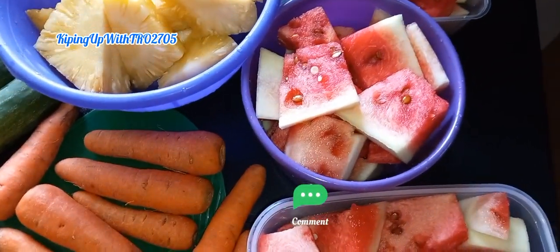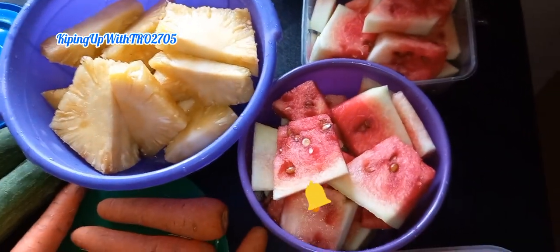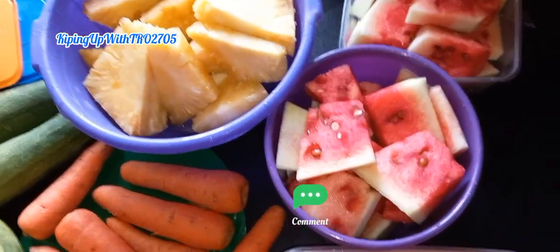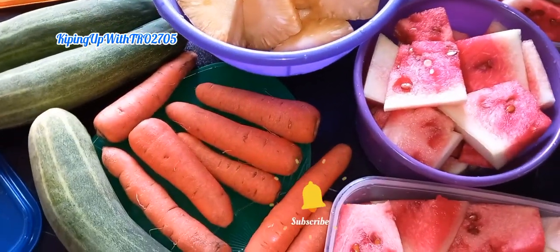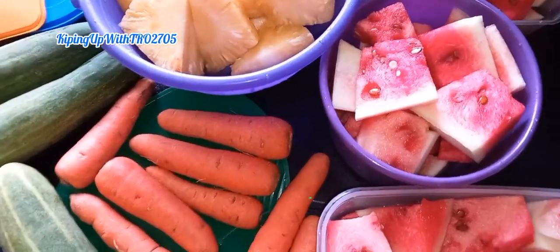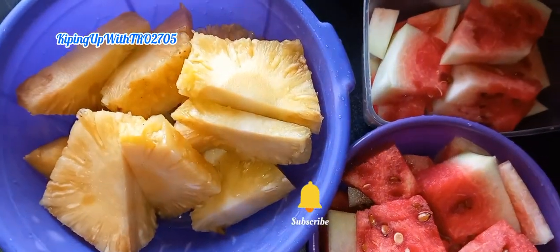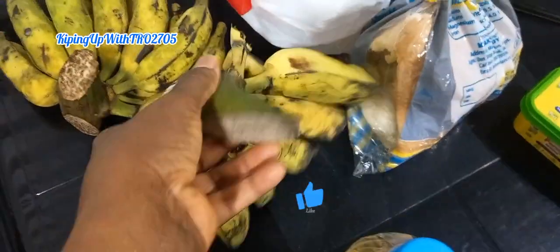I'm not the ijekuje type. I'm not in support of ijekuje. So I want them to inculcate the habit of taking fruit. They like fruit. So they eat all kinds of fruits, except my younger son likes cucumber, but my older son does not like it. So I'll be mixing it for them so they'll learn to eat every kind of fruit. These are the bananas we got.